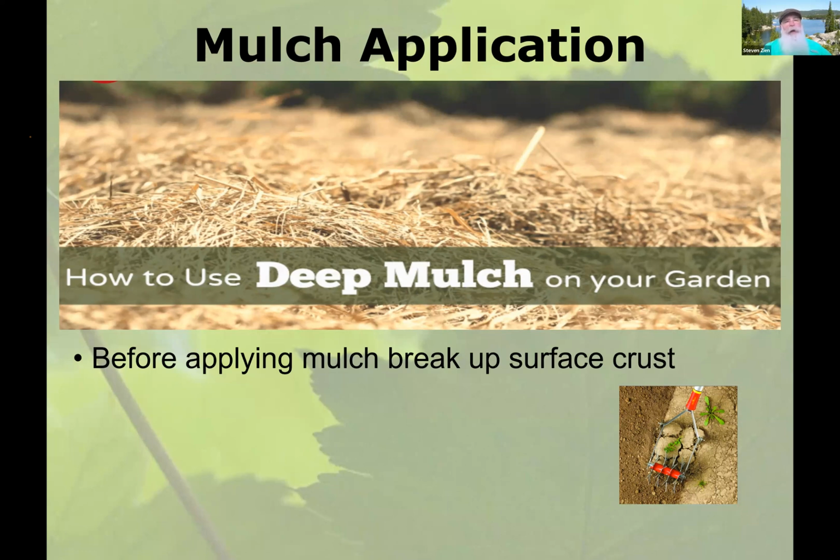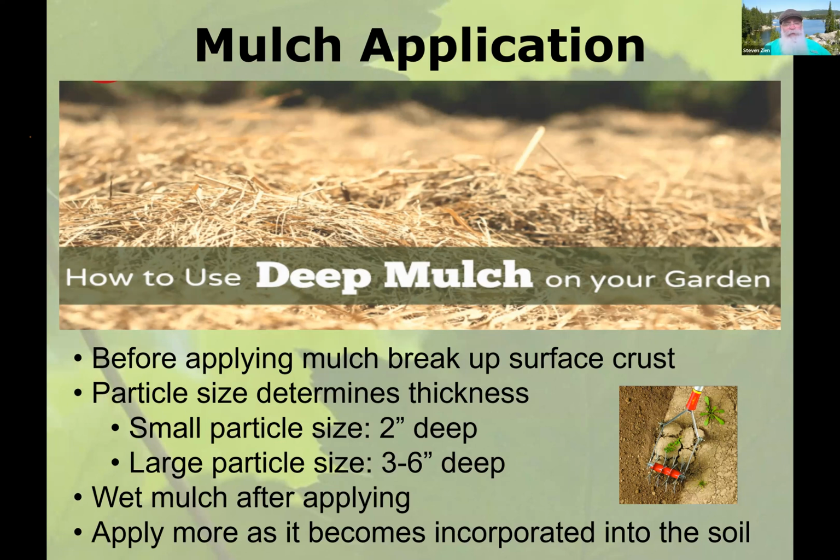Then depending upon the particle size of the mulch, if it's really small particle size, like an earthworm casting, you only need about two inches deep. If it's a coarse material like the bark or the wood chips, you're going to want to apply it 3 to 6 inches deep. After you apply it, you're going to want to water it really, really well. It's also really important that you realize that mulch is going to decompose and you will have to add more on a regular basis.